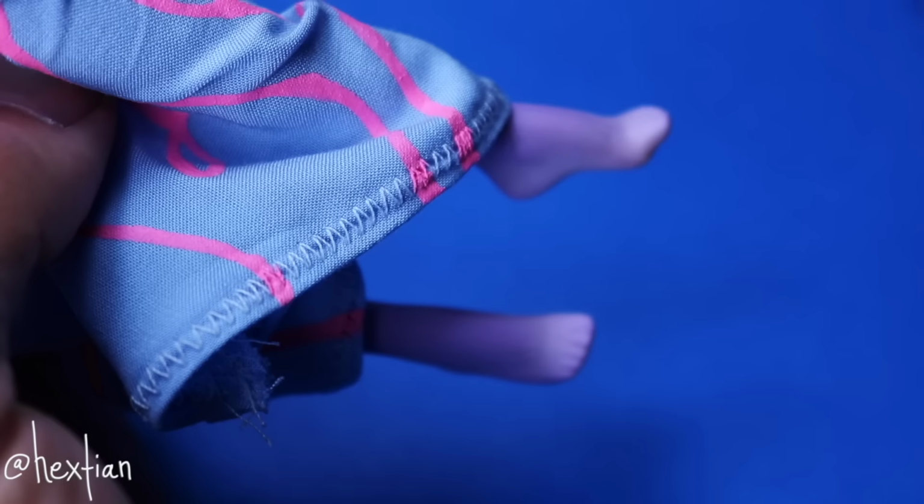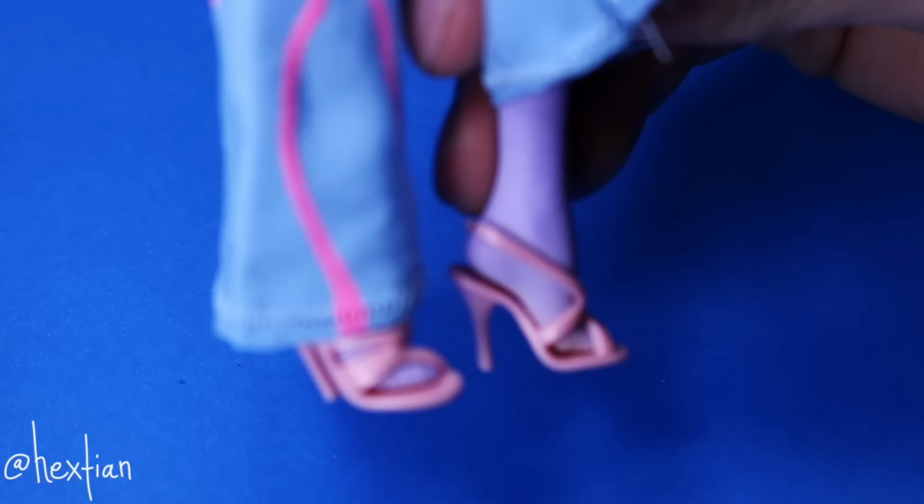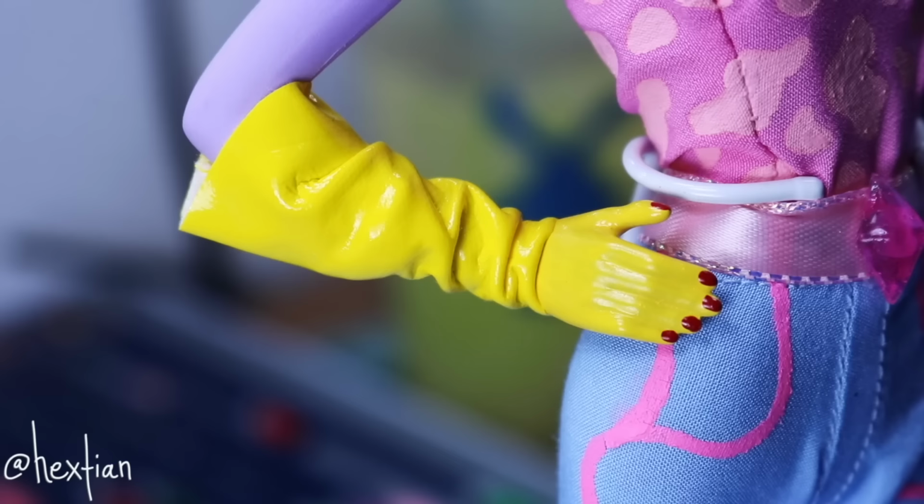And for her shoes, I'm just using these open toe mules over here. I thought they looked perfect color-wise and fit-wise with her bell bottoms. And we're pretty much done with Juno Birch. Hell yeah.